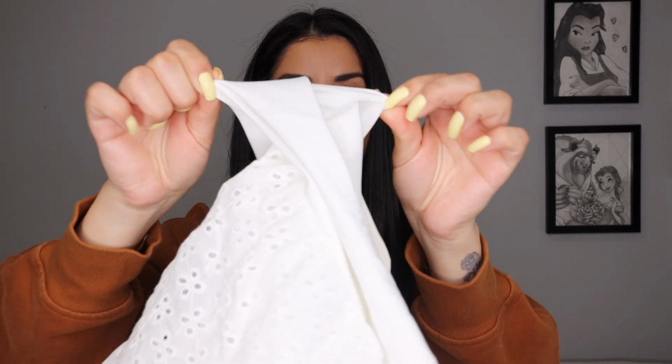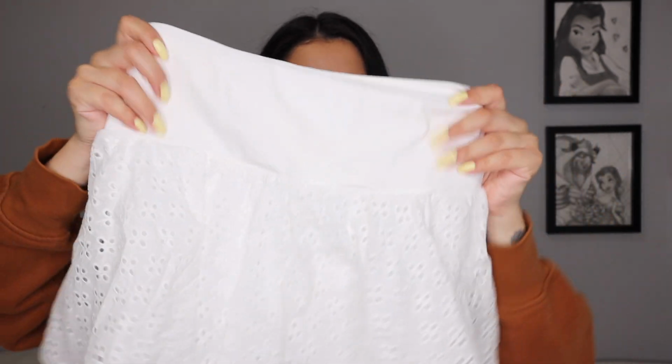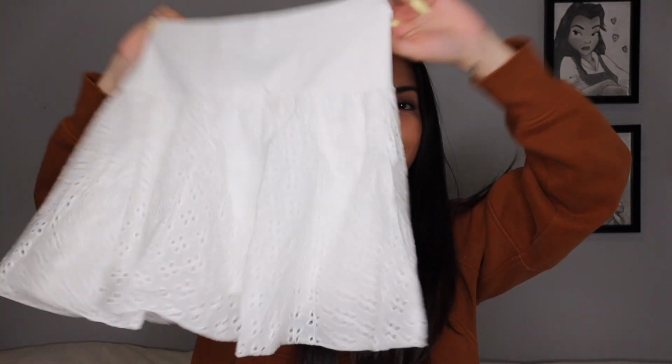so you can see this is what the shorts look like. It's also not see-through. I know sometimes for white things it can be see-through, but these are not see-through, so I'm happy about that. Waistband is also double layered, as you can see, so there's 2 pieces of fabric sewn together to make it more thick. True to size, got size extra small, and they fit perfectly. Glad I went with the extra small, and again, it's just very cute and flowy, as you guys can see.